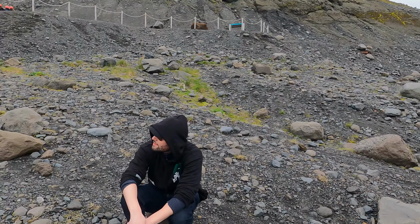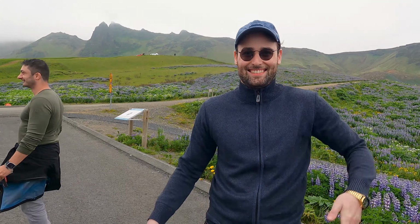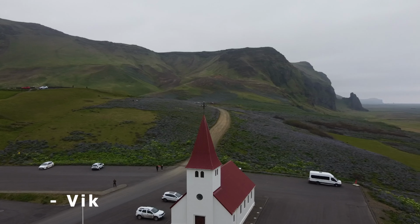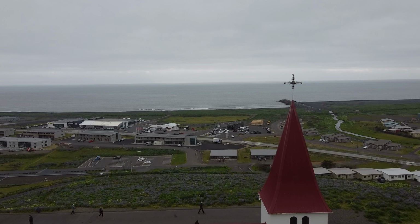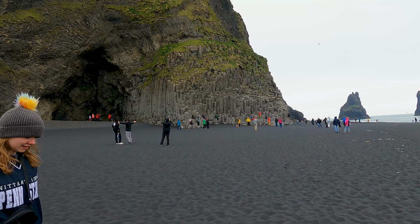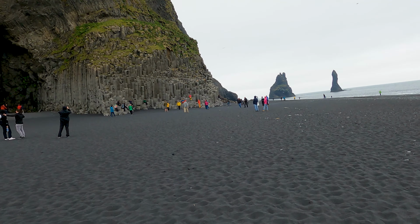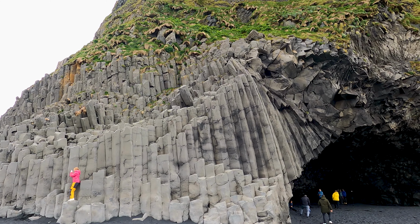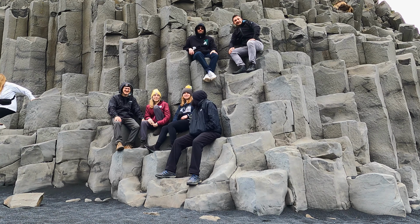Pretty much. Once we were done goofing around, we went back to Vik. Vik is a one-church town located in the southeastern side of Iceland. Here you can enjoy a good cup of coffee and go see the volcanic black sand beaches. You'll get to see these bizarre-looking rock pillars. You'll get to climb them and even take cool pictures.